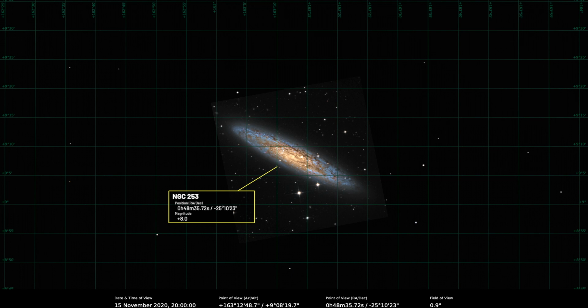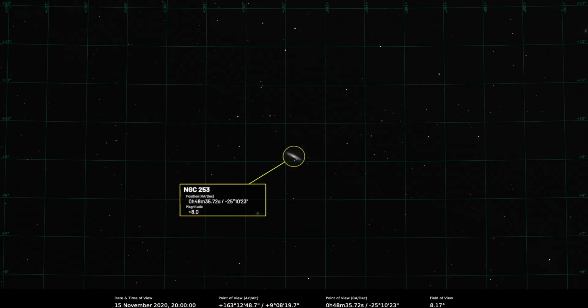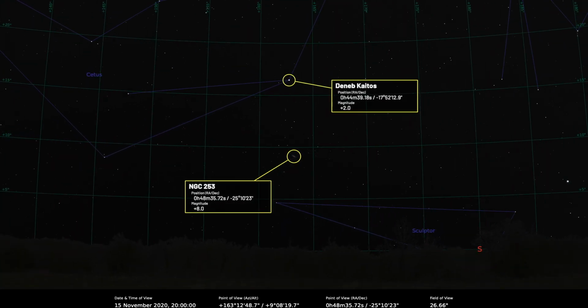Well, from where I used to live, I had to cut the hedge at the end of the garden to actually get a view of it. And when I did, I managed to get a photograph of it, and I was astonished how good it is actually from the UK. So it's definitely worth having a go for. It sits south of Deneb Kaitos, so if that's already low for you, then you might struggle a bit, but it's definitely worth trying to get a view of it.